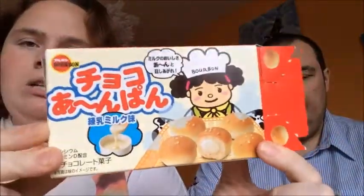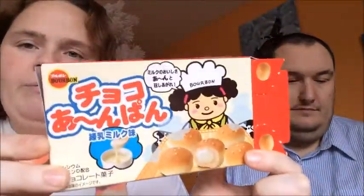So we did open this box without noticing. It was a little white bread looking bun. And we opened it up and it looks like this. Little bread bun. And we're going to sample it now. I feel like I'm cheating because I already know what it tastes like. And I already know what's inside of it.